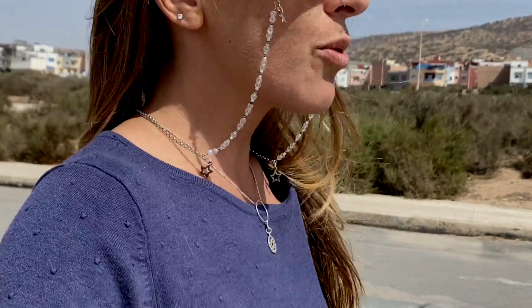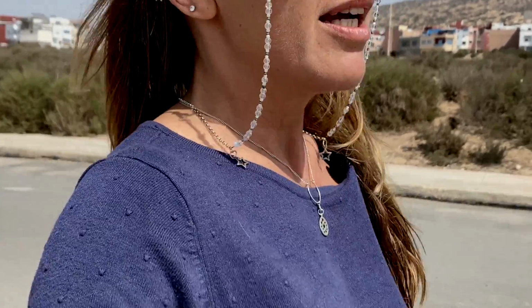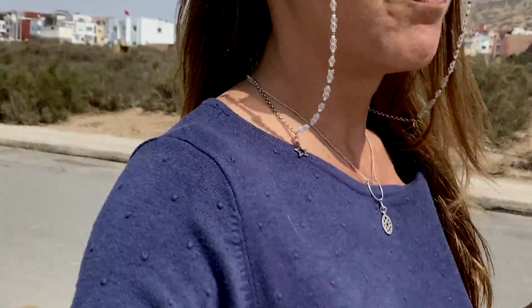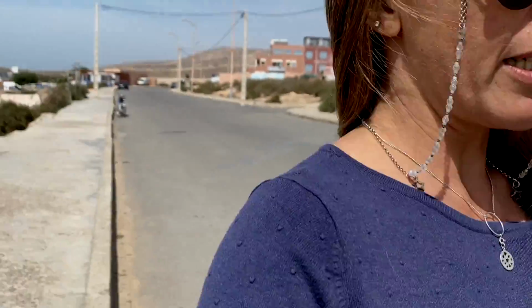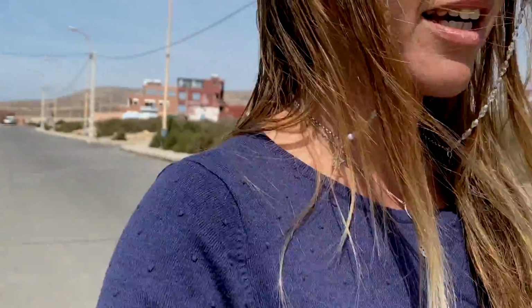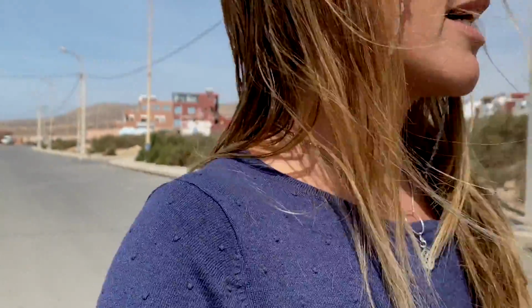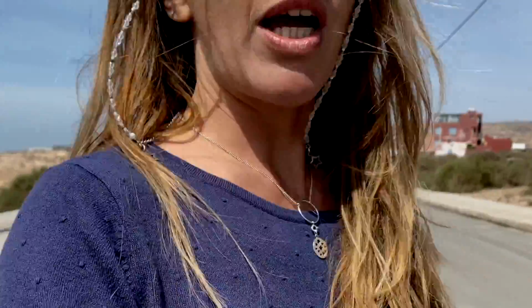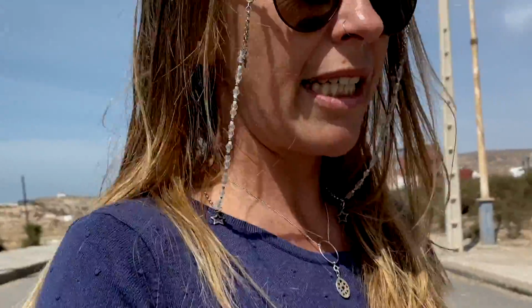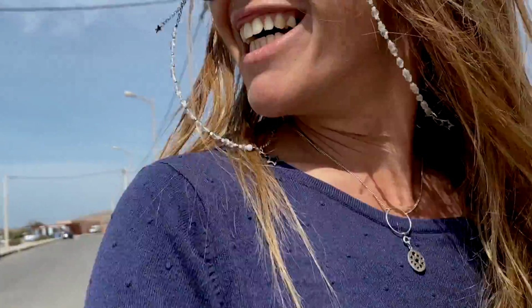And now Imsouane, yeah, I think that's the most famous, maybe Agadir and Tagazout are also quite famous for surfing. But as for me, both Tagazout and especially Agadir are kind of too big, too much hustle. It's, you know, this big city life, but Moroccan big city life. So not really nice.